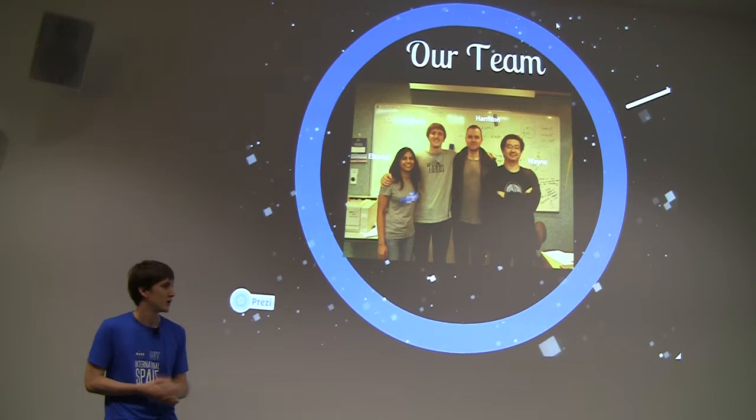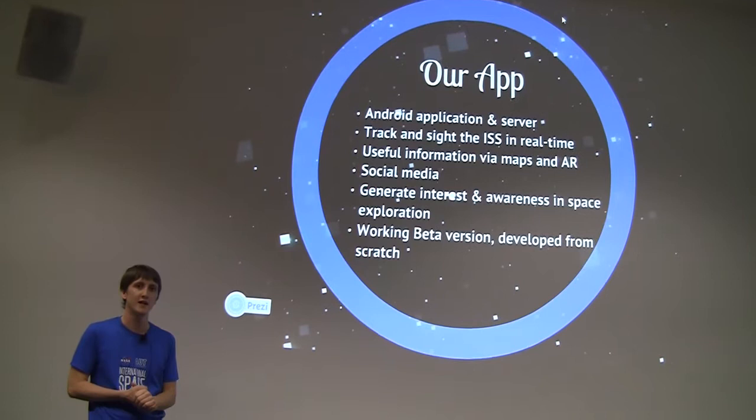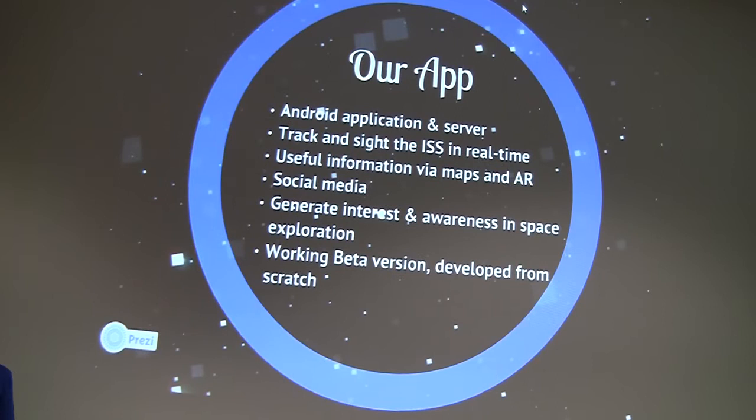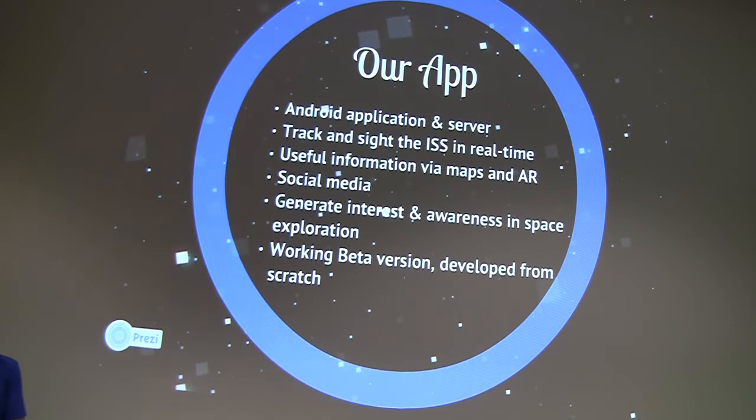So, our challenge was to design an Android application, and we developed an Android application and a server component that tracks and sights the International Space Station in real time. We gave the user useful information by using maps and augmented reality, which we'll get into later. We integrated social media for the fun aspect of it all, through Twitter and our own server that lets people share images with each other that are using the app.